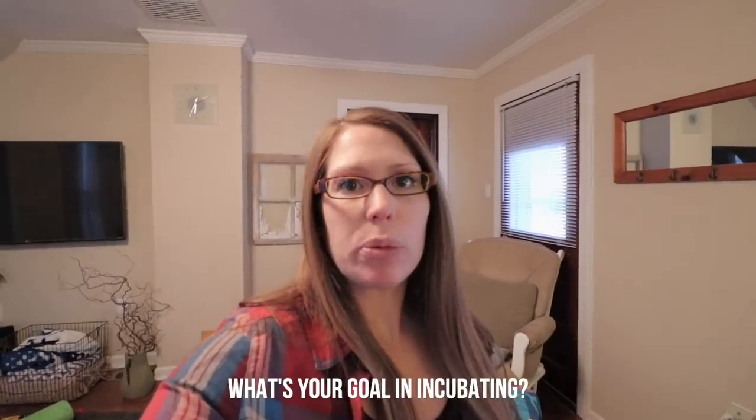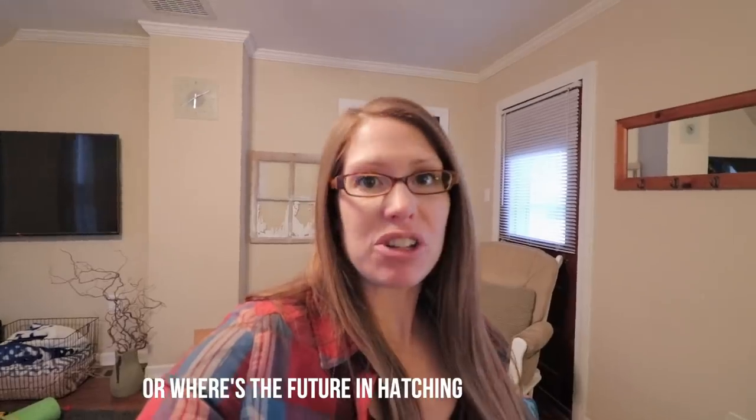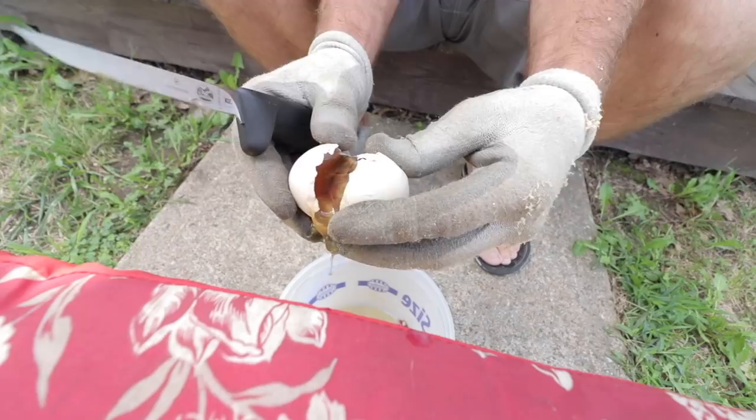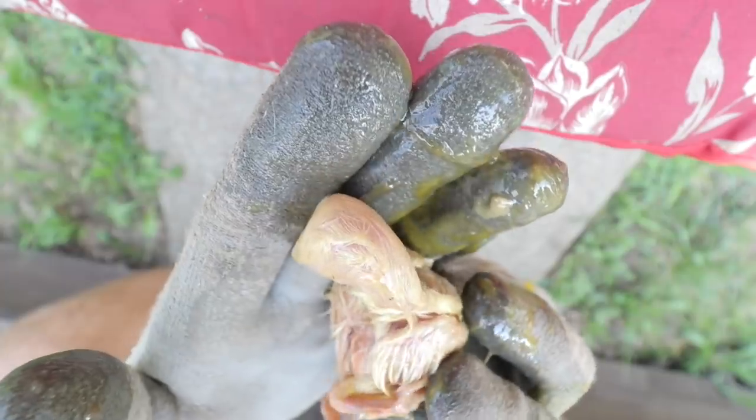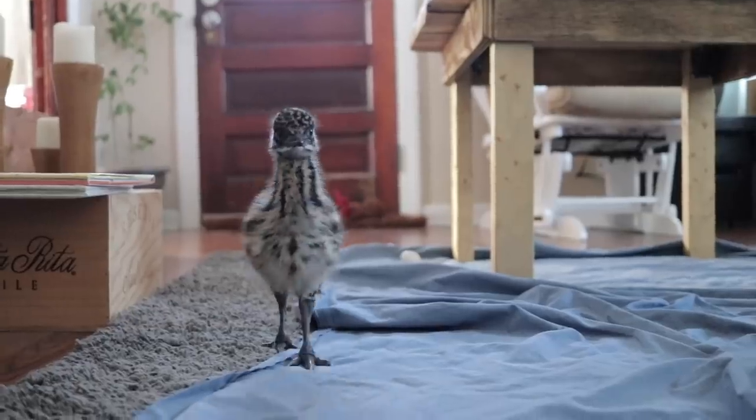Your goal in incubating, where do you see this developing, or where's the future in hatching your own eggs? The more I do this, the more excited I get about trying different things that either I haven't seen or at least that I haven't done. My goal is to test every incubator on the market and to hatch out every kind of egg. If you have an incubator that we haven't tested out and you want us to test it out, send it our way. We'd love to test it. If you have ideas for different types of eggs that we can hatch out, we want to test those out. Then we'll be able to figure out what types of birds we enjoy raising, but we won't know if we don't try.